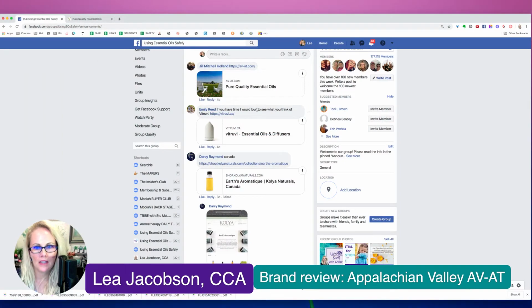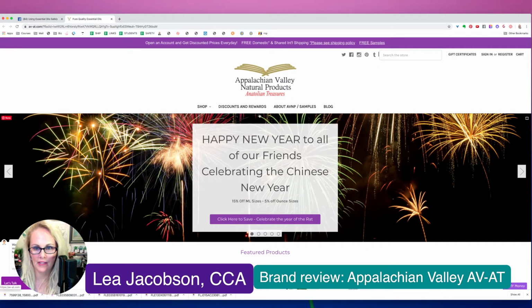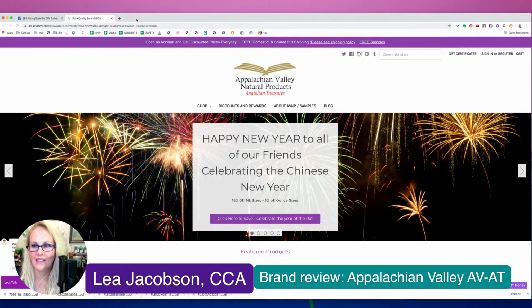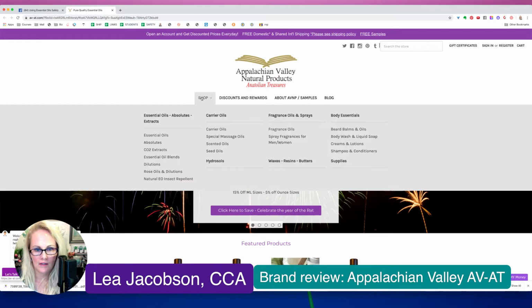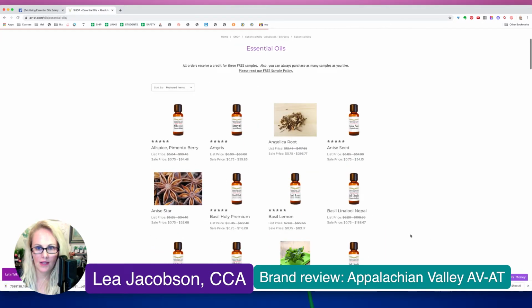She recommended AV-AT, and I wasn't sure what the name was, so I went ahead and pulled it up, and it's the Appalachian Valley Natural Products. So this is going to be my review for this one. I haven't gone any further to see. Okay, essential oils over here. Alrighty. Let's see what they have here.